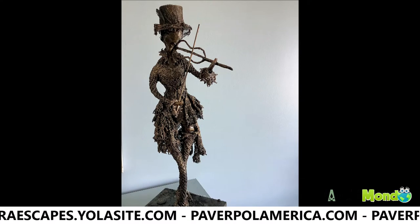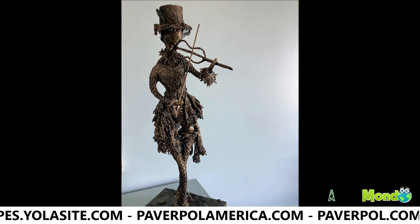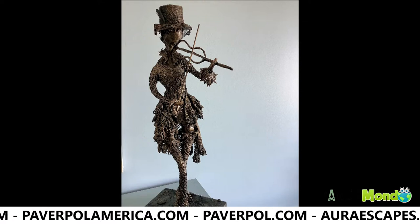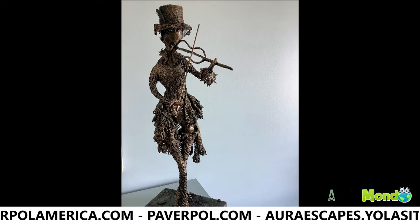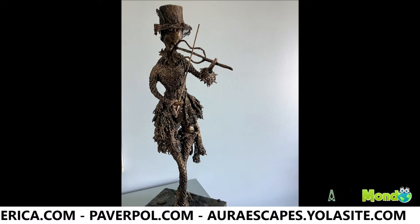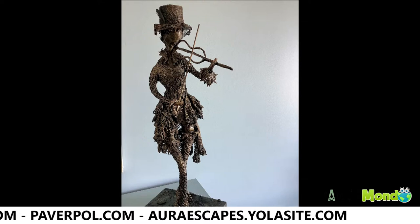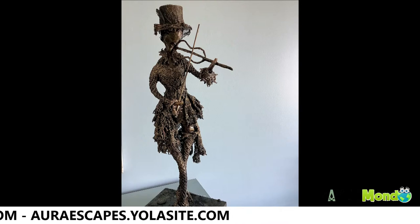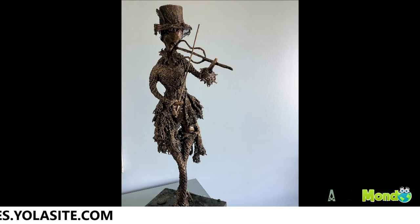I like steampunk art, and it's a great way to recycle old things that we have lying around, and often it would end up in landfill. So this lady is made with an old tablecloth as the basis. And then everything else is just a structure made from wires. Very cool.